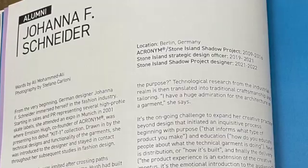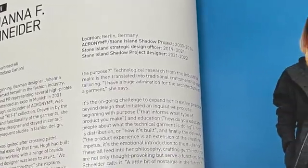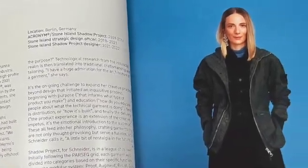And also, if you're one of these people actually, not about just wearing Stone Island, but actually would like to design, his story is probably quite inspiring. So have a little look at that. That's on page 27. It then goes on to look at Joanna Schneider, who is massively involved as a designer for Acronym and the Shadow Project stuff.